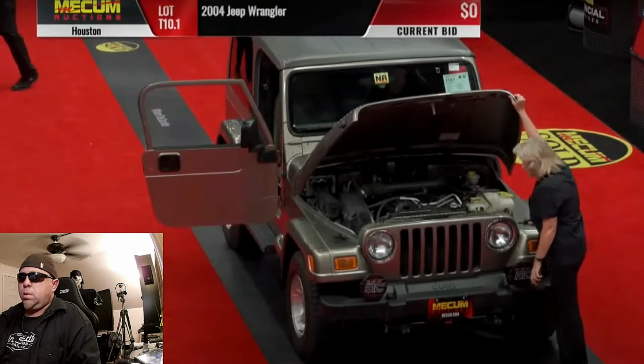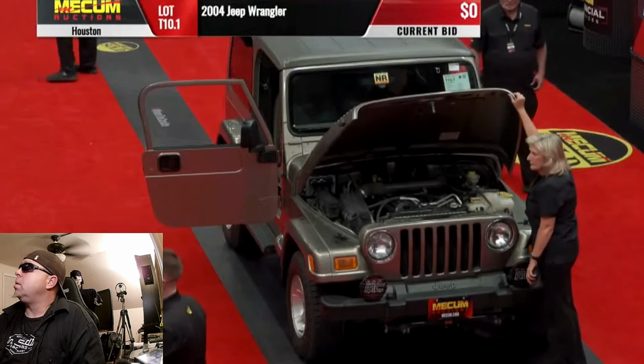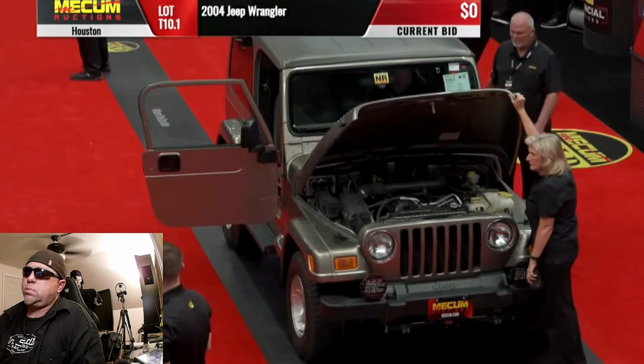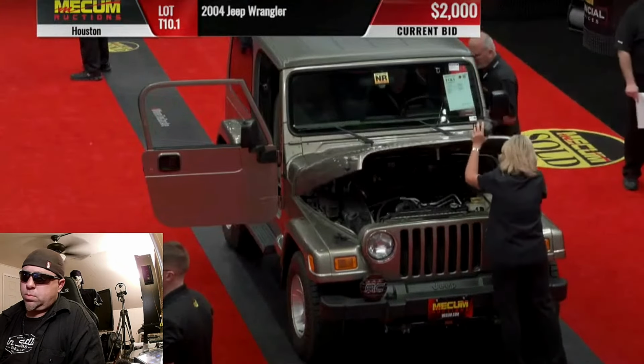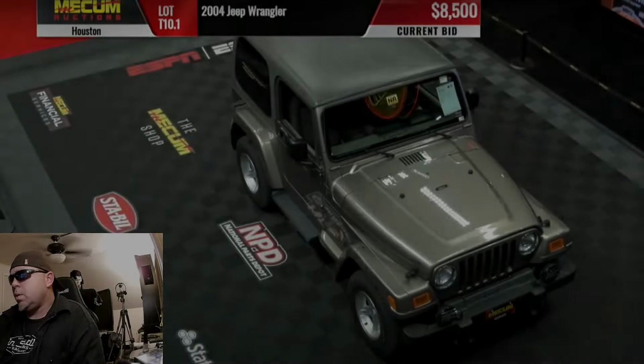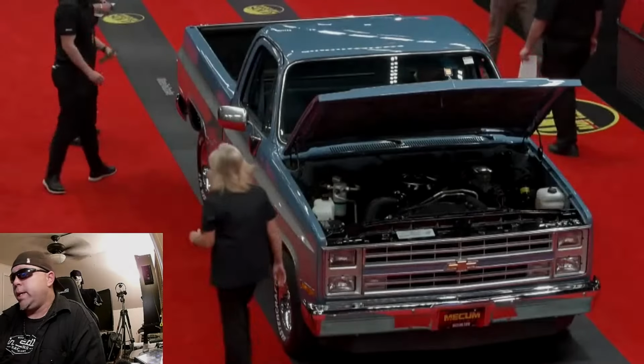Selling in no reserve. Somebody get $20,000 bid. You better get 20. You better get $10,000 bid. $4,000 here. You better get 3 and now 4. 5. Sold $8,500. Nick Spracklin. Sold. Oh, Bobby, that's a good-looking truck.